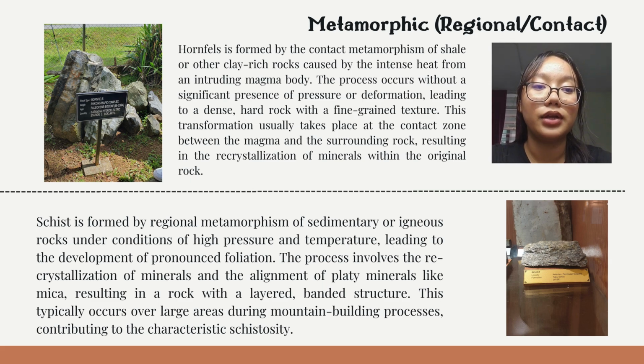Structurally, schist is foliated with distinct layers and banding, making it susceptible to weathering, especially if rich in micas. It can be used in construction with careful assessment.